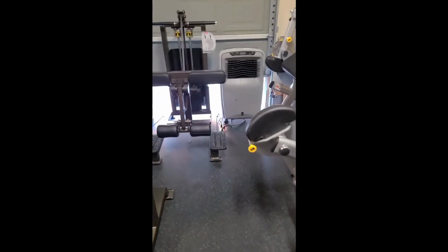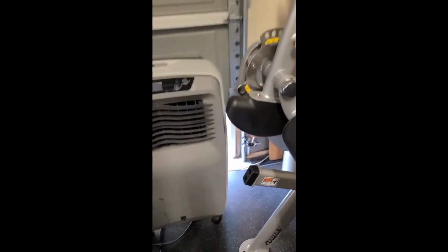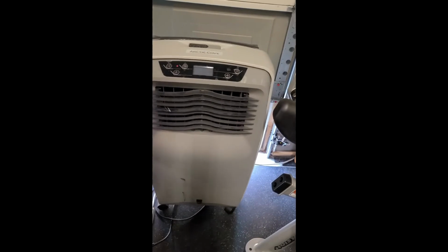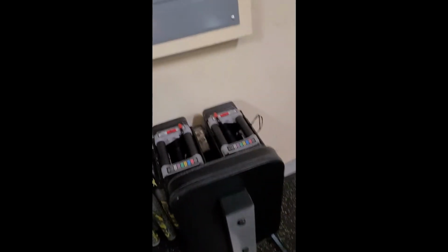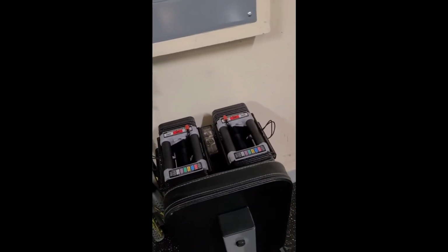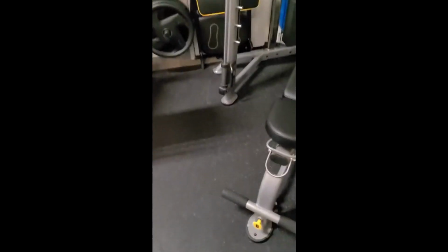Only got one mirror in this place. And then I've got a cooler system in here that's pretty nice. It's almost like a swamp cooler, so water goes in the side down there. It's got a fan that kicks on, you kick on the cooler, and then you can also put ice in it too, so it kicks out some cool air. And when I started in here, it was, what, 90? It was 90 something. And it's still 90 something right now, but it feels a lot better than what it did before. It gets the air circulating and stuff in here.